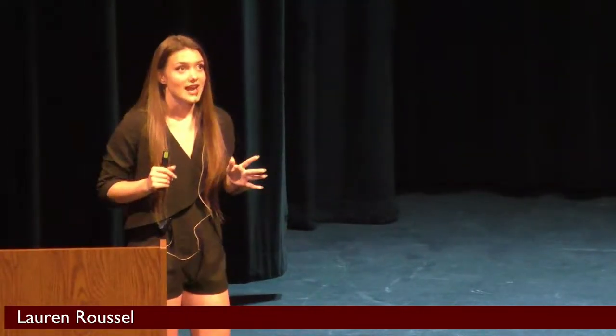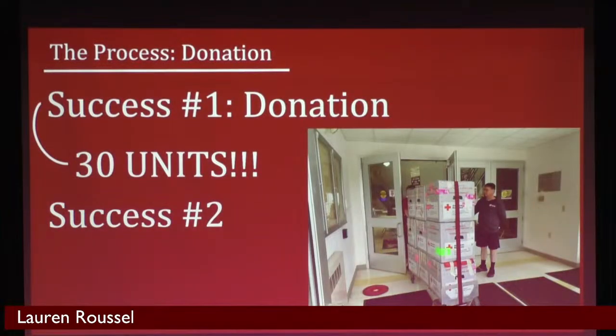My success for donation, really the biggest success of my whole project, was that I'm very happy to report that for the very first time we were able to get our 30 units of blood, because people came in, people helped out, and I was able to reach the goal that they set for Freeport High School, which really, really, really meant a lot to me. Over there on the right is all of our blood. That's the boxes that they put it in.